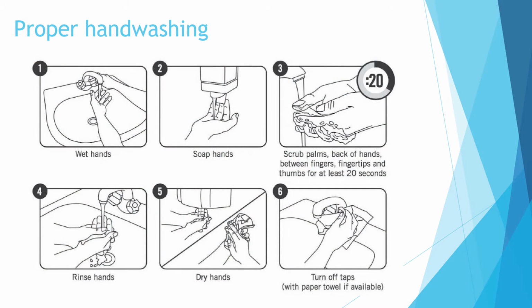Proper hand washing. We must wash our hands for 20 seconds. You sing the ABCs, or you sing the happy birthday song twice, in order to allow the proper amount of time for your hands to be sanitized. Make sure that we scrub the back of our hands, in between our fingers, and our fingernails as well. When you turn off the sink, turn off the taps with your paper towel. This will help keep your hands clean and sanitized.